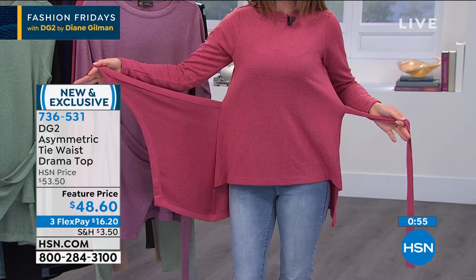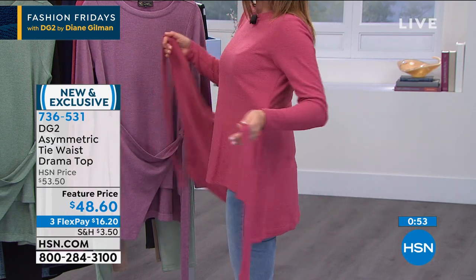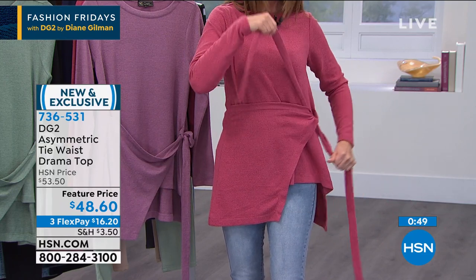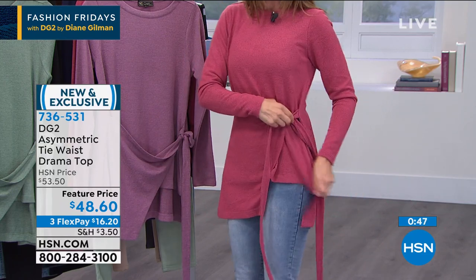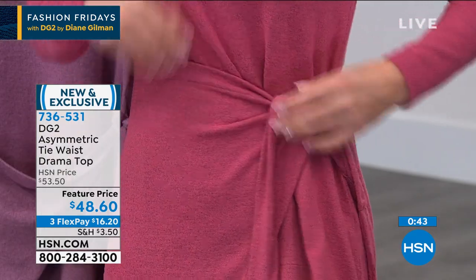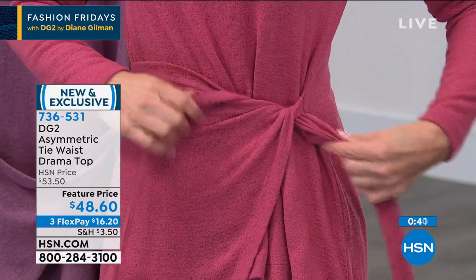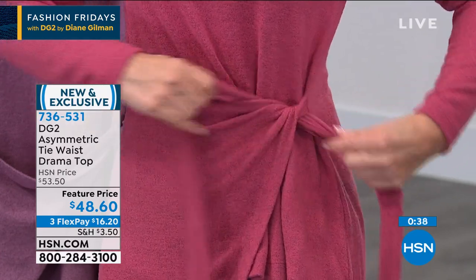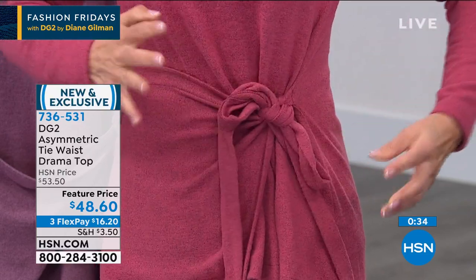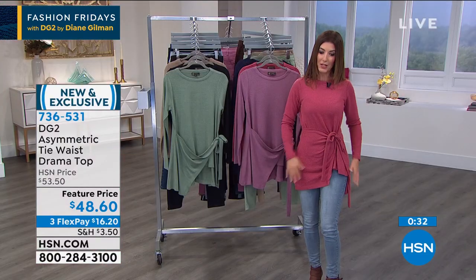Notice how it's a little bit shorter in the front and a little bit longer in the back. You're gonna just wrap this across and then you can decide, do you want it sort of loose or do you wanna cinch it in at the waist? And this is perfect because we're all different shapes and sizes throughout our waist, or maybe your waist has changed sizes. Maybe it's gone up a size, down a size over the last few months. And this means the sweater will always fit you no matter what.